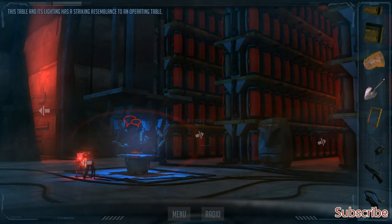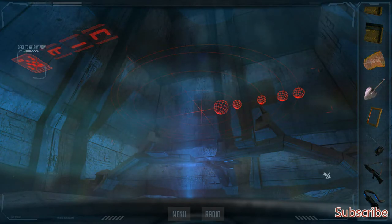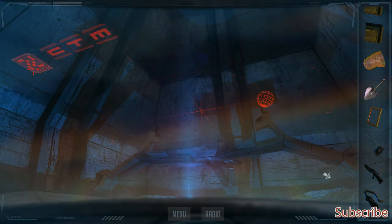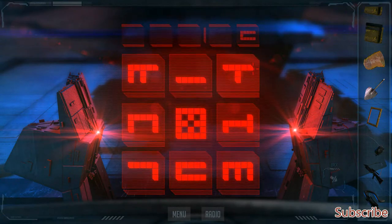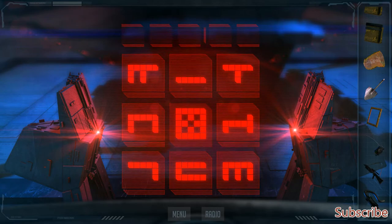This table and its lighting. I wonder if this is the planet that was mentioned in the log of the Armstrong's captain. That storage cylinder is already offline.